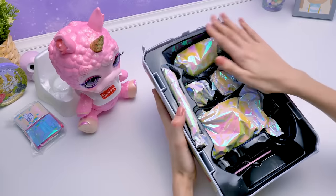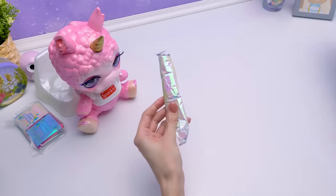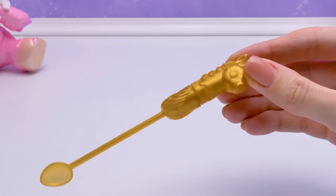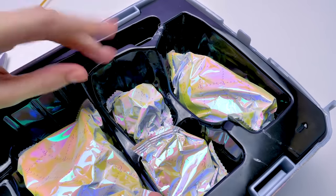Oh, so many beautiful blind bags. I think I'll start with this one. I adore these iridescent baggies. They always keep something interesting. A llama golden spoon, for example. What do I open next?